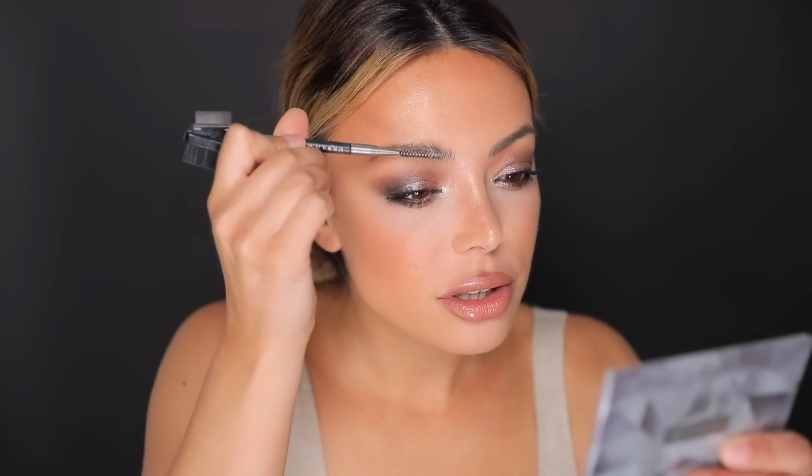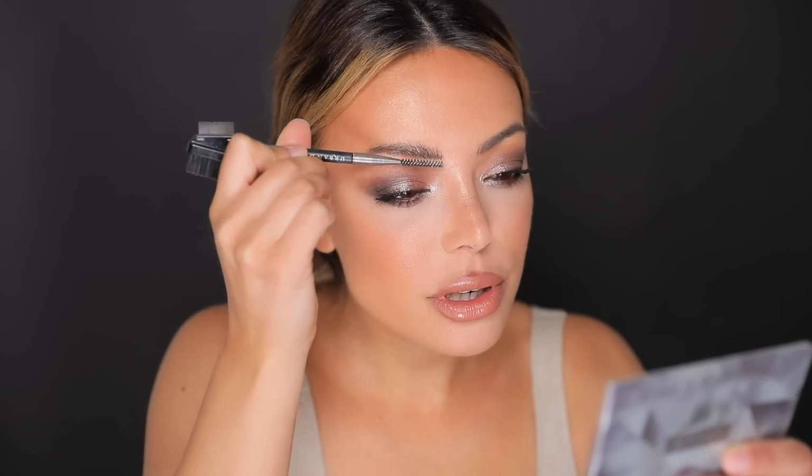on my brows. And the fact that it's waterproof is just so good, because if you are wearing this product during summertime when it's really hot outside, or you want to swim, I don't know, then your brows still look good. Look at that. And I didn't even apply that much. So just brushing it upwards.